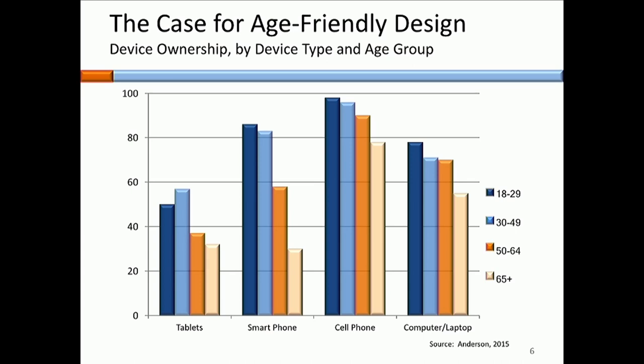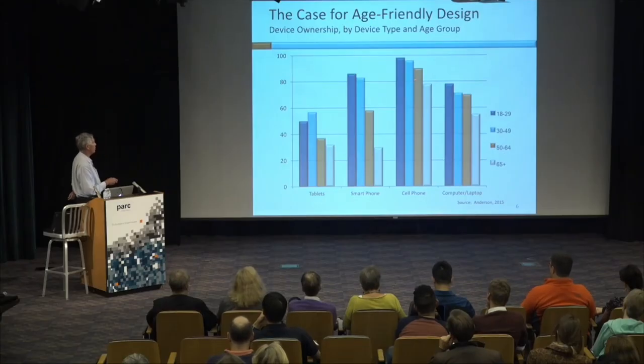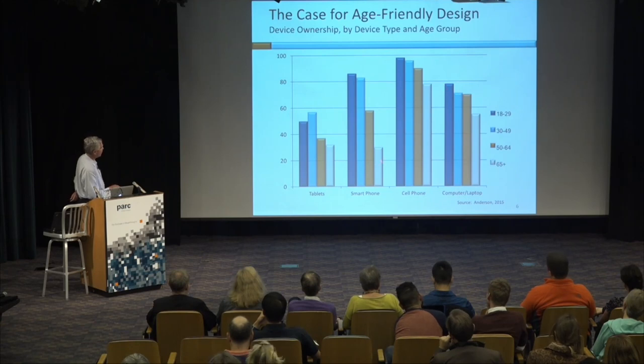Now, when you look at cell phones, again, that's another category where there's not so much of an age difference between different age groups in terms of how much they use it. And computers and laptops, again, the differences are small. Where they are large is in smartphones.